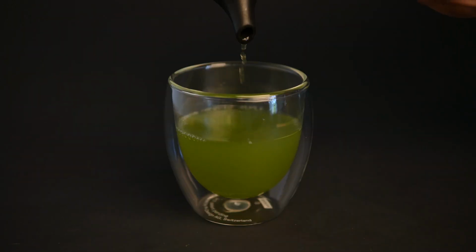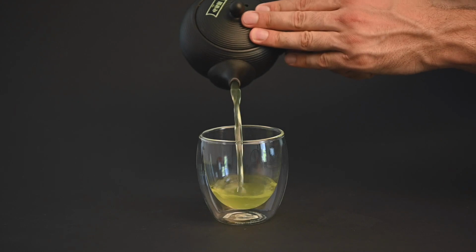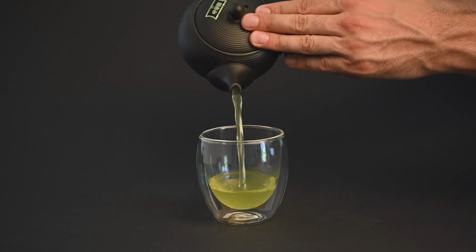Even though this tea has a significant amount of caffeine, you won't feel quite as jittery when you drink it. That's because of the L-theanine, an amino acid that can slow the absorption of caffeine. You should notice much more of a calm, alert sensation when you drink green tea in the morning instead of coffee.